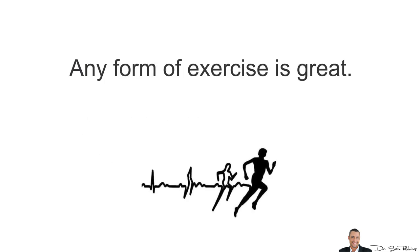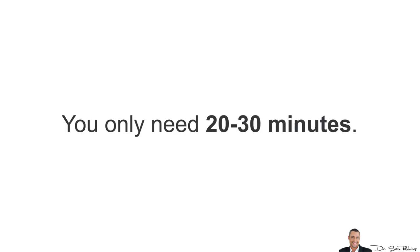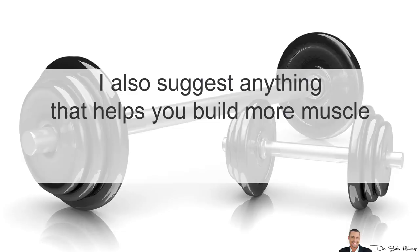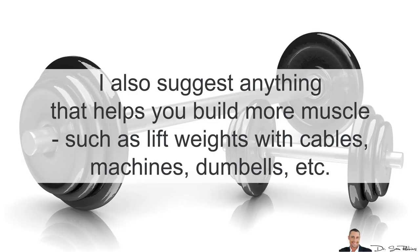And any form of exercise is great. Daily is ideal. You only need about 20 or 30 minutes. Fast walking is fantastic. I also suggest anything that helps you build more muscle, such as lifting weights with cables, machines, dumbbells, or even your own body weight.